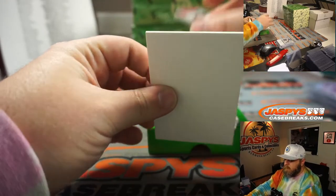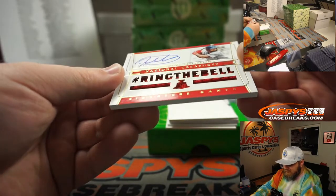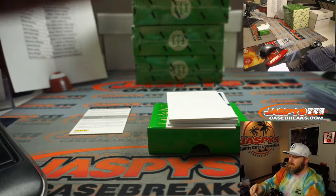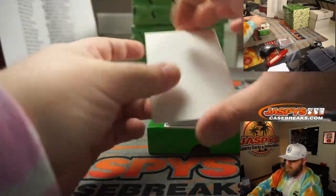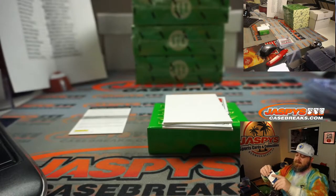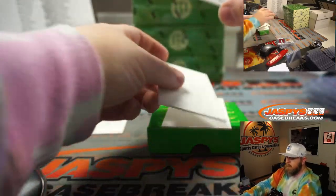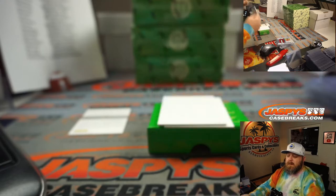Rookie of the Year. Ring the Bell, Debbie Groulon, National Treasures, Auto and Relic, 18 out of 49. Philadelphia Phillies, Glenn Budney. Aaron Civale, rookie patch auto, three colors, 44 out of 99 for the Cleveland Indians and Ed Aarons. And Rafael Devers, nice little Dominican Republic auto, 22 out of 49. Boston Red Sox, Joshua Browning.